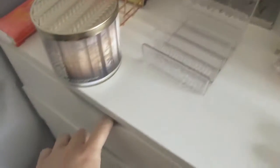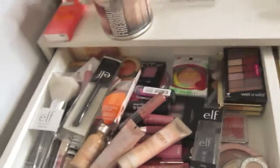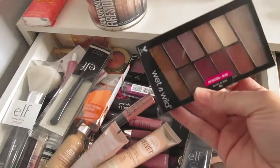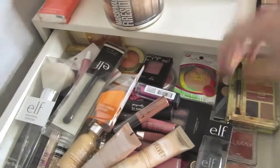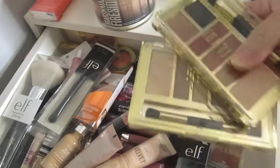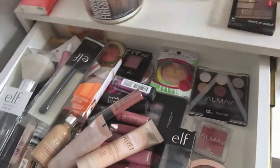Okay, so the top drawer is full of drugstore makeup that I have not opened yet. I have not used. I have one more of the Wet n Wild Color Iconics. This is supposed to be a dupe for the Anastasia Beverly Hills Modern Renaissance palette. And then I have a couple of the Milani Everyday palettes. This is a neutral and then more of a warm toned palette.